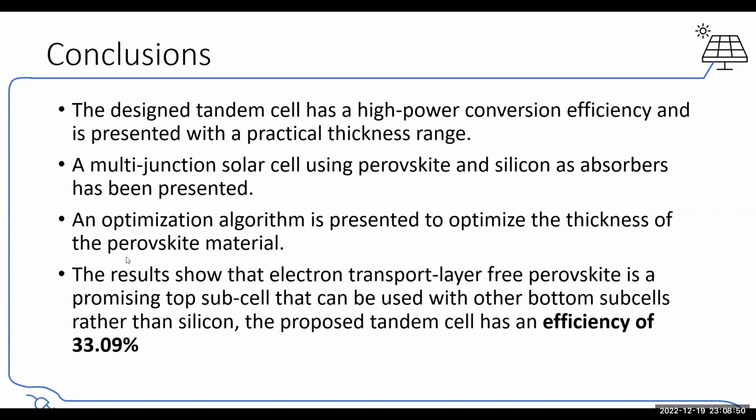So as a conclusion to our work, the designed tandem cell has a higher power conversion efficiency and is presented with a practical thickness range. In addition, a multi-junction solar cell using perovskite as a top subcell and silicon as a bottom absorber layer has been presented. Also, we introduced an optimization algorithm to optimize the thickness of the perovskite material. Our results show that the electron transport layer free perovskite is a promising top subcell, and it can be used with other bottom subcells rather than silicon. The proposed tandem cell has a higher efficiency, about 33%.